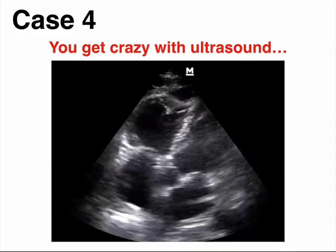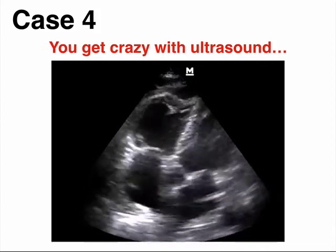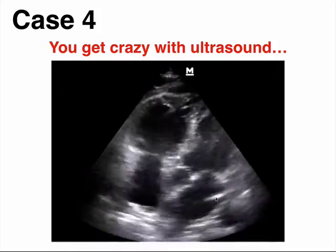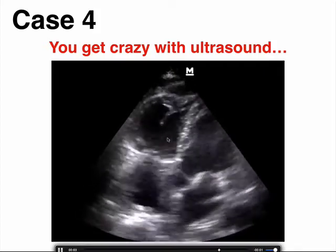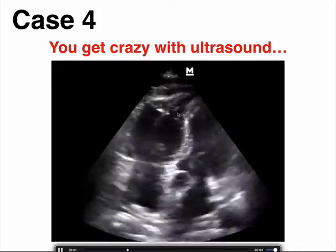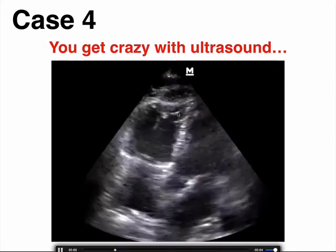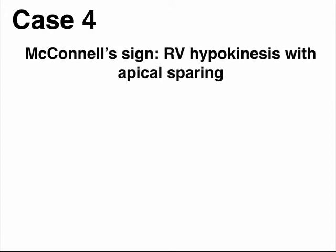You decide to get a little crazy with your echo skills and obtain this apical 5-chamber view. That RV doesn't look like it's contracting very well. But the apex here looks like it's still working pretty okay. So what is this? It's McConnell sign, which is RV hypokinesis with apical sparing.